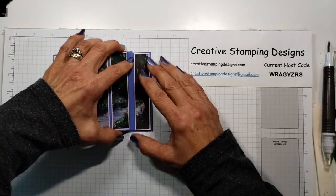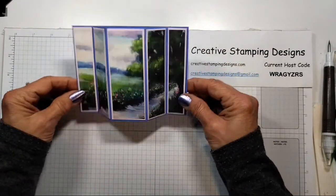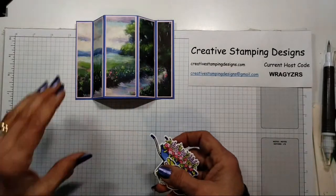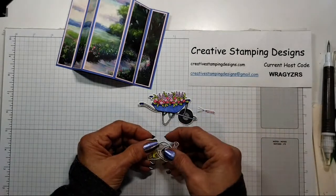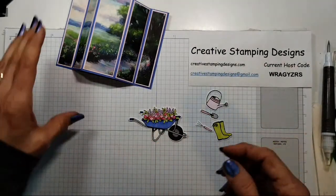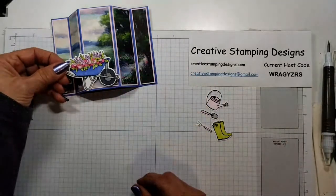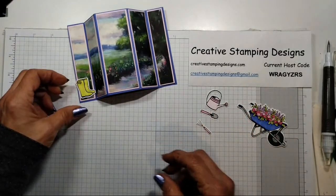This will slip, oops, as I'm pushing it down, just like that. So there you go. It's like a little bay window. Okay, so we're going to decorate it a little bit. Like I said, I don't know what I'm going to use of this stuff, but I already stamped it, colored it, punched, die cut it, because I wasn't sure what was going to fit, how it was going to fit, and I don't want to put my wheelbarrow, because if I put the wheelbarrow, it's going to block too much. So we're just going to put a couple little things.